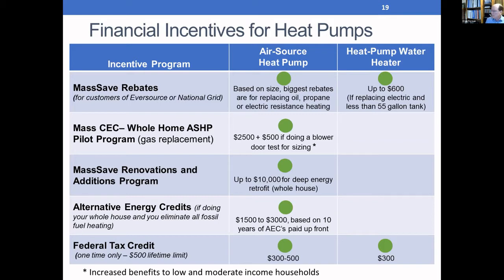But those rebates are available to everyone regardless of income. And that's the most common rebates that we have. On the heat pump water heaters, we have a $600 rebate. Unfortunately, it's only available if you're replacing an electric water heater and it's less than 55 gallons, but it is a nice rebate if you fall into that category.